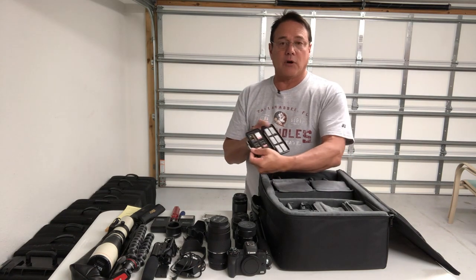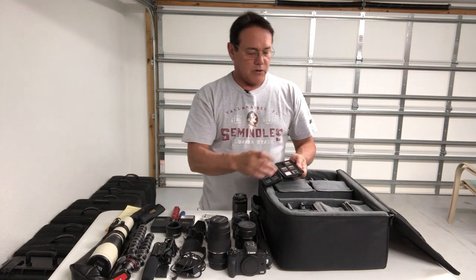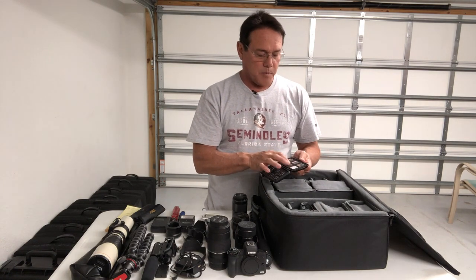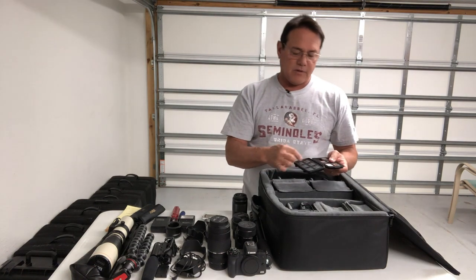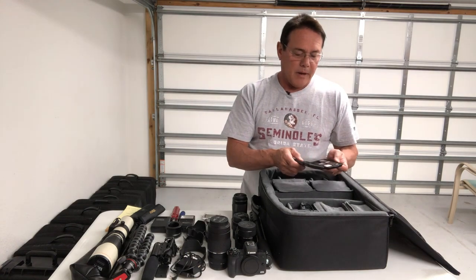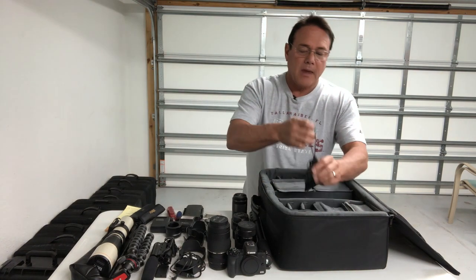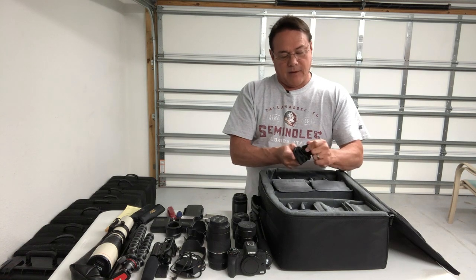In here, I also have a hard case that has all of my SD cards. So I've got 5 64 gigabyte Ultra Plus or Extreme Pro SD cards. And then I've got 6 64 gigabyte micro SD cards. When you're traveling or going anywhere, you have to make sure you have these.